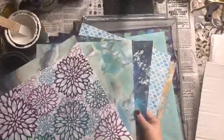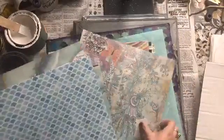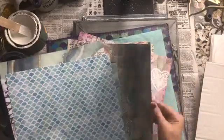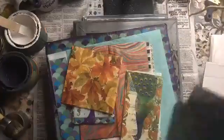Mermaid scales. Okay, join me this week where we will be doing projects with this. This one's gonna be one of the first ones I do. You guys know that I was born on an island in the North Atlantic, daughter of a fisherman, and I say that I am an inland mermaid, okay? That's why I love the wet and rainy weather. Look at all this beautiful paper. Oh my gosh, guys. We're going to be doing projects with that this week.